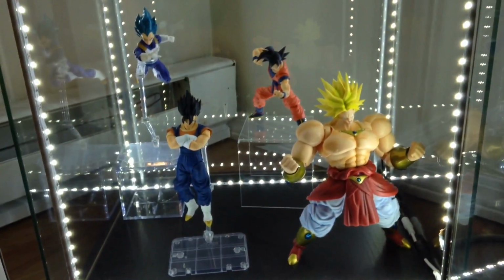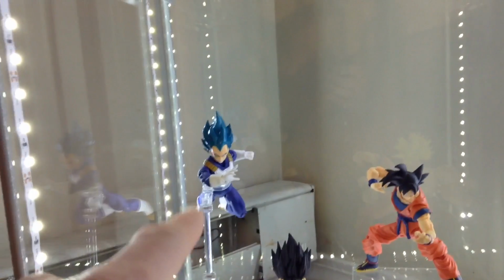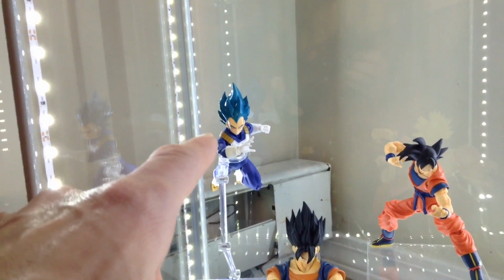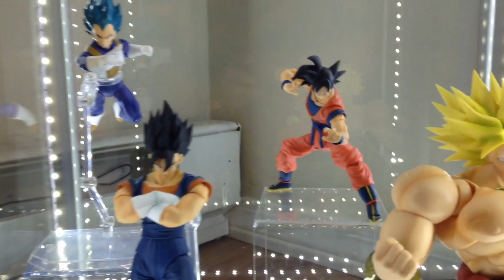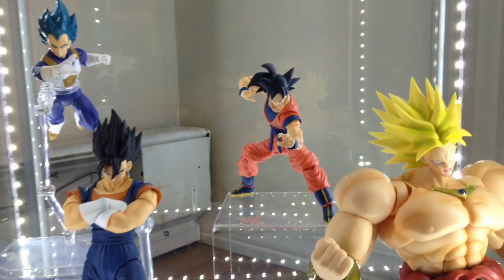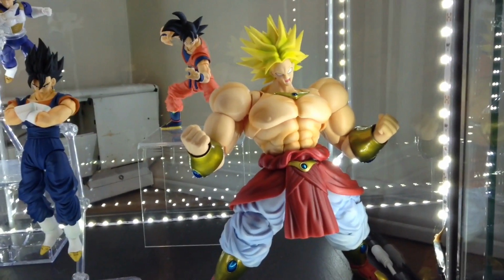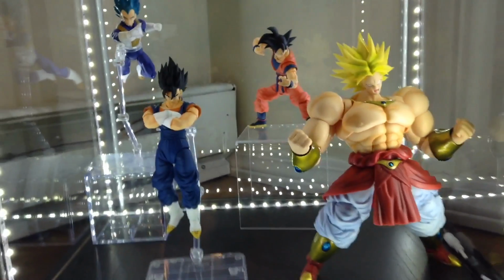Alright, so starting on the bottom shelf, I only have a few figures here, but on the left, we do have the body of the premium color Super Saiyan Vegeta, and then the head of the Super Saiyan Blue Vegeta, which is how he looks in Super right now, so pretty cool looking. And then in the front, we do have Vegito. And then behind him, we have the 2015 San Diego Comic-Con Frieza Saga Goku. Awesome figure. And then in the front, we have the regular release Super Saiyan Broly, which is also an awesome figure. So that's the bottom shelf.